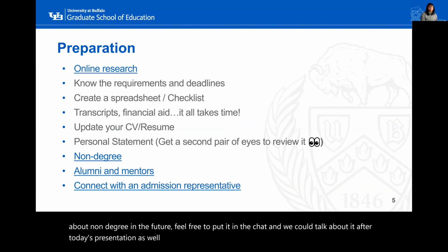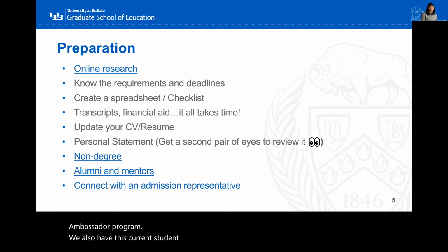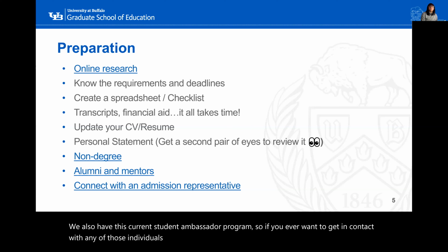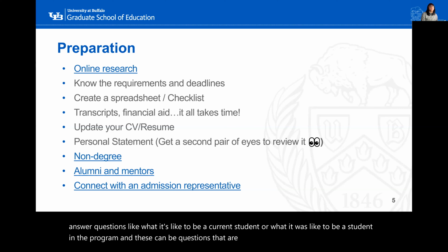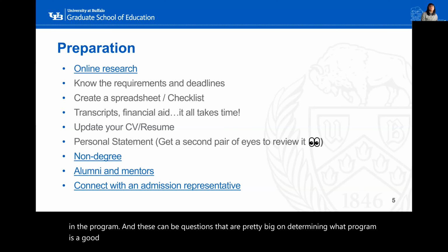The next is alumni and mentors. So we have an alumni ambassador program and we also have this current student ambassador program. So if you ever want to get in contact with any of those individuals, it is going to be beneficial for you. They're going to be able to answer questions like what it's like to be a current student or what it was like to be a student in the program. And these can be questions that are pretty big on determining what program is a good fit for you. So you can get those questions asked.